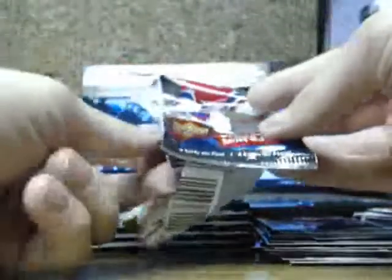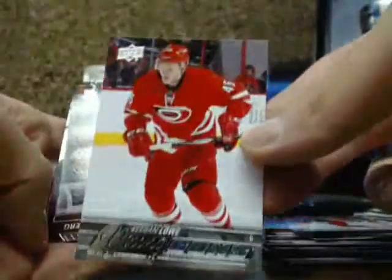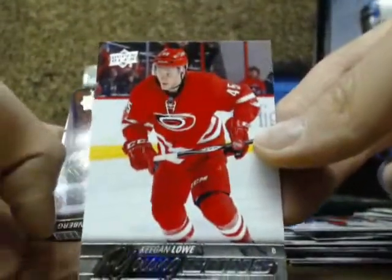Is Kenny number two at your house, Rich? Or are you at his place? He's going to be referred to as Kenny number two. Keegan Lowe.